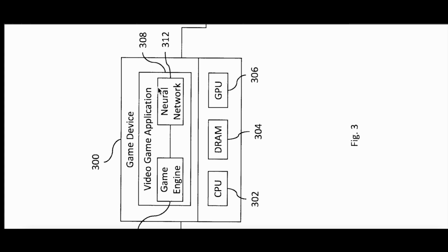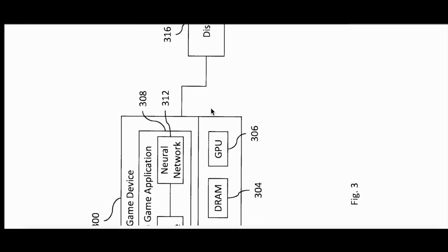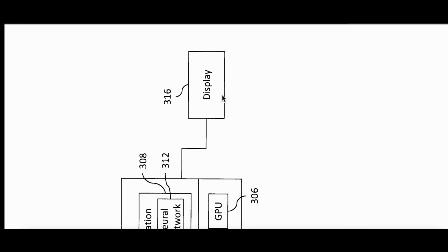The AI would be on this side, which would assist with what? With the display. Okay, so basically it'll help you get a better display, identify whatever image is on the screen. If there's a cat there, it knows there's a cat there, and then it'll make the cat look like a Hollywood cat, I guess. But anyway, yeah, it'll continue.